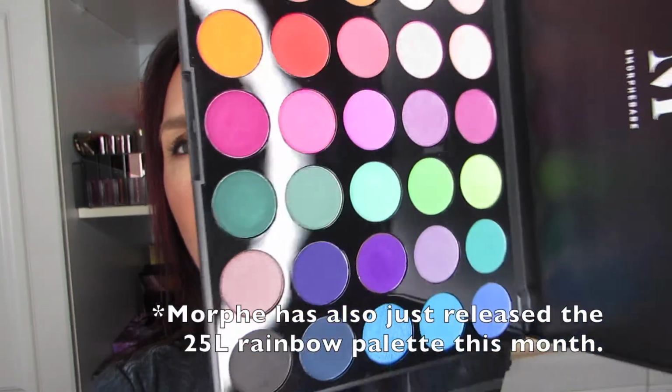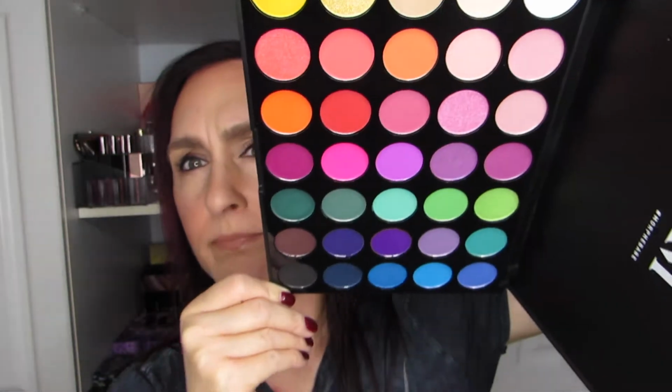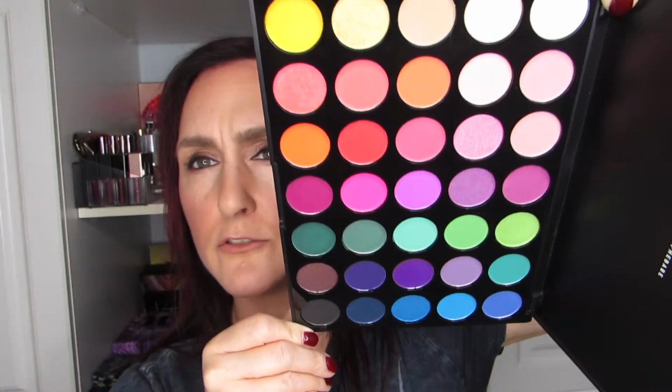And now I have a truly, truly rainbow palette. This is the Morphe 35B. If you are in Canada, this is still available to you, and it is quite inexpensive, and this is what it looks like. So you have every single color of the rainbow that you need in here for a look. It does pretty much everything. I would say that it is complemented by the Vivids by Colored Rain, because some of these are shimmers. There's not really a true red in here, but it does have the majority of the colors that you would need for a colorful look.